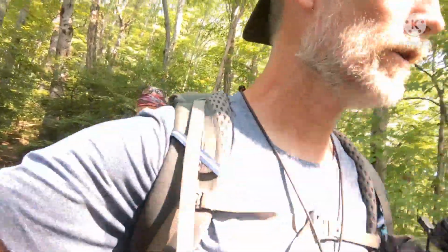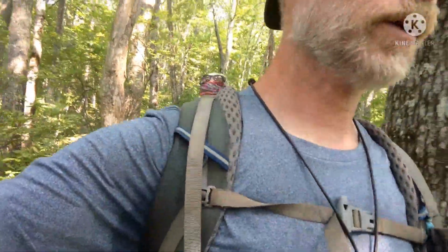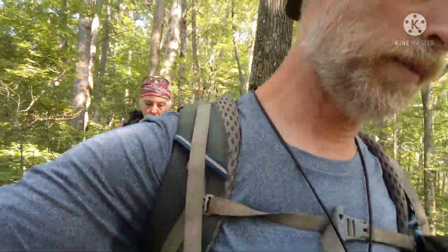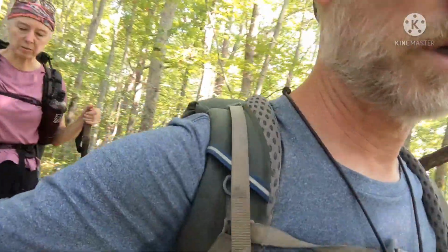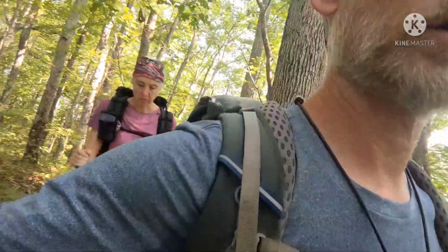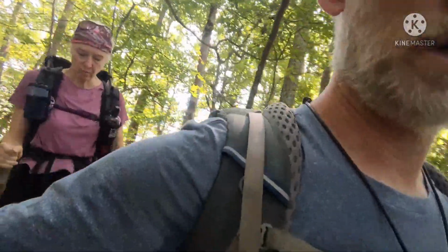All right, finally caught up to Kendall and got her water bottle back. It took me a while to catch up to her. She's running down the trail, but once I caught up to her, we're back together and heading down into the valley a little bit, and then we've got to go up another pretty big hill and then down to the shelter.